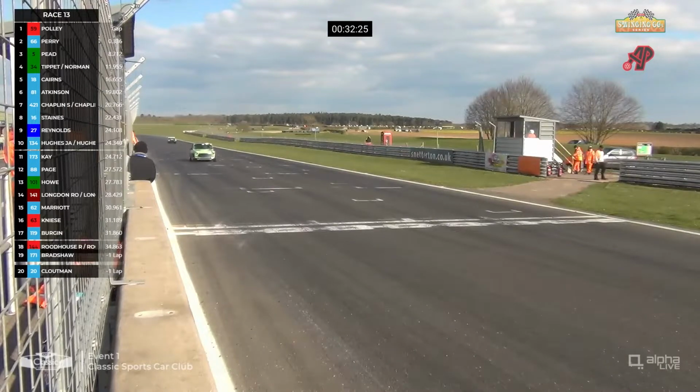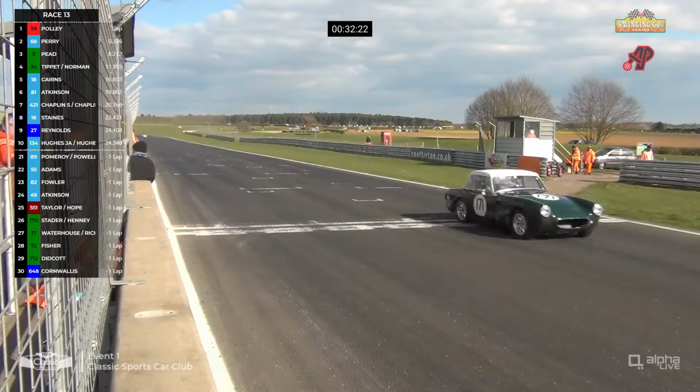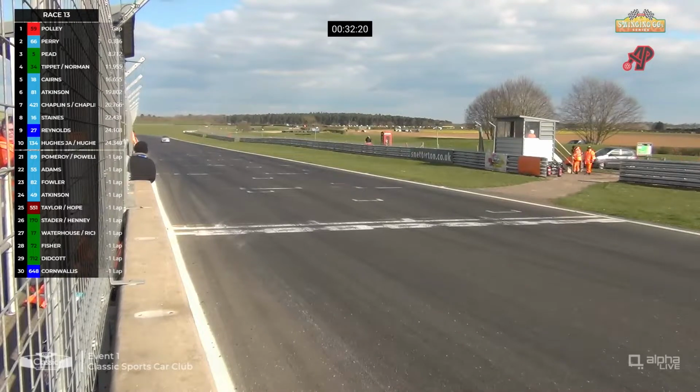It happens, unfortunately. And yeah, the number 12, feeling a bit sorry for herself, is returning to the paddock. And that's going to be the last we see of that one. A great shame for that one. It always feels bad for cars that retire.